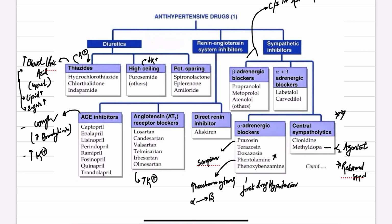In the RAS group, you have to remember the ACE inhibitors, AT1 blockers, and direct renin inhibitors. ACE inhibitors and ARBs are preferred in CKD patients, but with great caution. For the ACE inhibitor, remember it causes the side effect of cough. The important molecule is bradykinin, and ACE inhibitors and angiotensin blockers increase the potassium. There is a direct renin inhibitor; remember the term aliskiren.